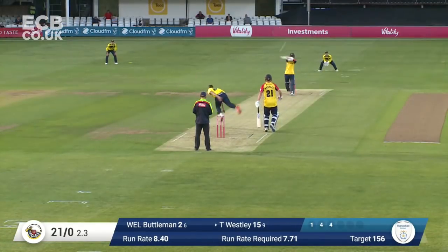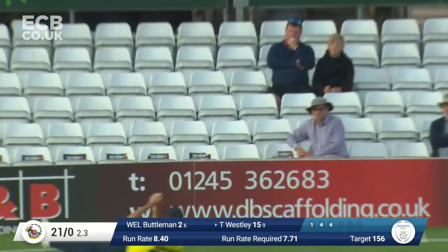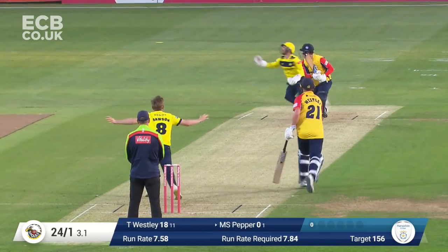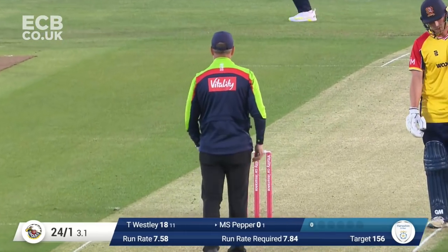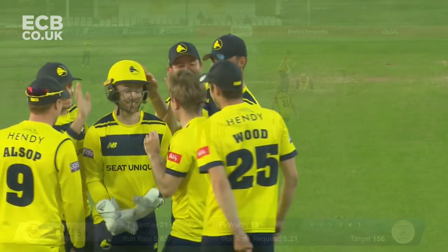Buttleman to face. Oh, he's gone for it. I think he's got away with it, has he? No, he hasn't. He's gone. Too much flight in these conditions. Oh, Pepper's gone. Pepper went for the sweep and has got some sort of edge onto his pad and quick work from McManus to come round.